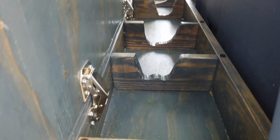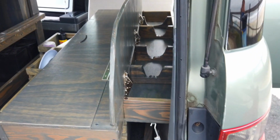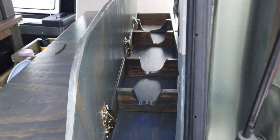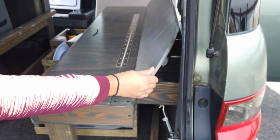Look at that. Wow. What do you usually put back here? Just like personal stuff? So I did actually have a shotgun stored there. Wow. It's carved out specifically for my shotgun, but it can be used for anything, obviously. Hey, well, that's awesome.